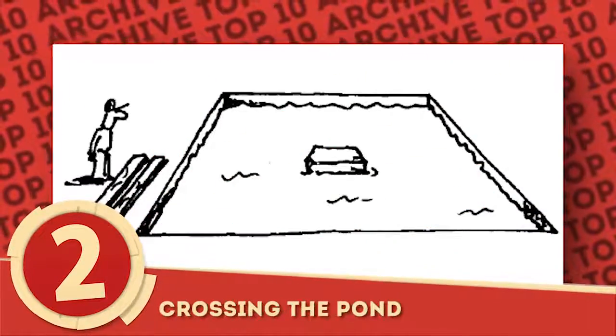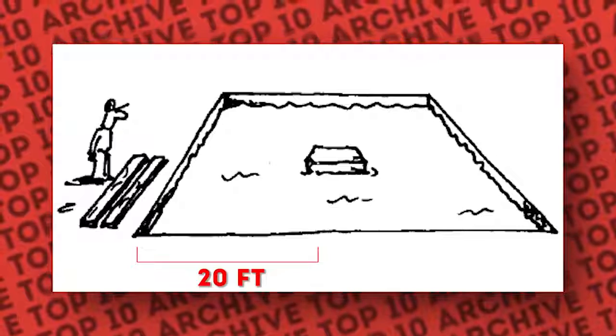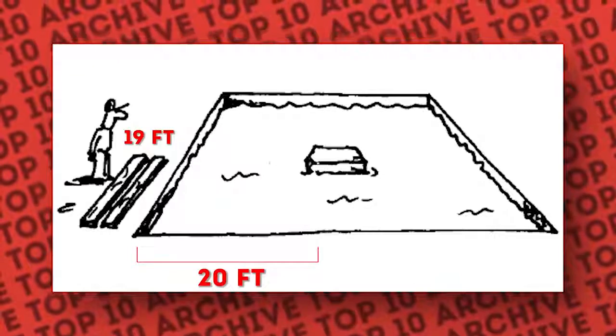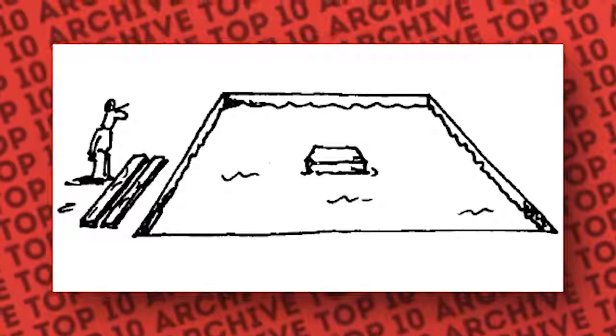Number 2, crossing the pond. See this sorry sack? He wants to reach that island, which is exactly 20 feet from the edge. The problem? His planks are only 19 feet long. What's a guy to do? Keep in mind, he doesn't want to get wet. Nobody wants to walk around in soggy shoes. His comfort is all on you. So, how do you get him across? And no, you can't throw him.